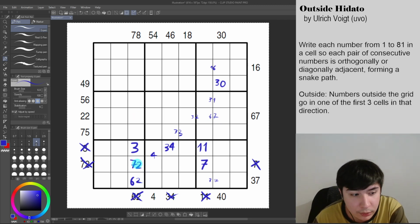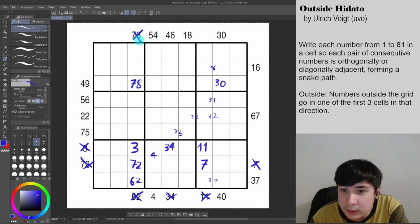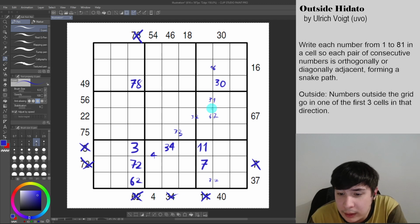Anyways, 72. We've got the 75 here, 3 after that, and the 78, which is going to have to be on the lower end. I think that's it for all the given numbers. Then there's 3 more numbers in this corner here. I guess 2 more numbers connecting to this 3 are down here as well. So that's really it. After this, we just have to figure out stuff on our own.